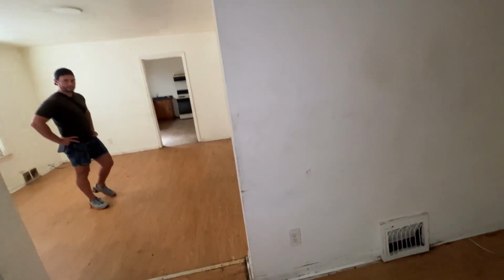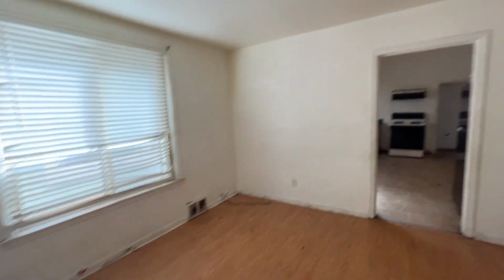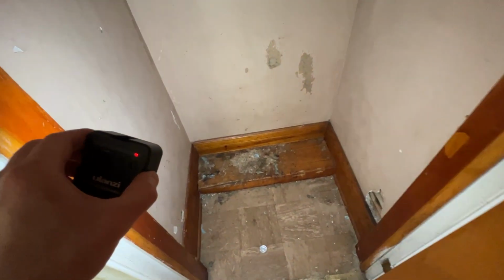But yeah, not a bad little living room den type thing. And this looks like it's intended to be the dining room. Yeah. Have a closet here.